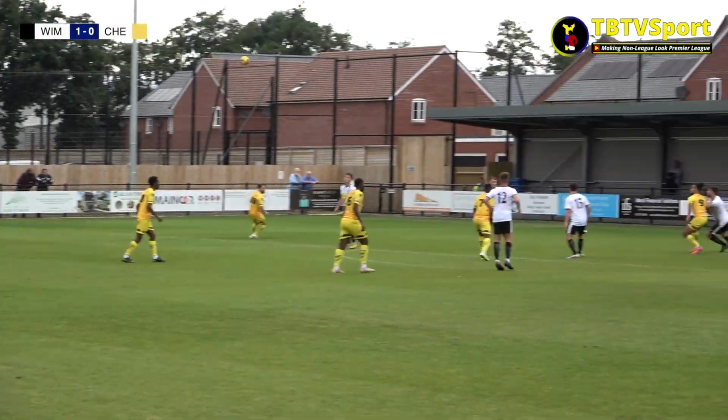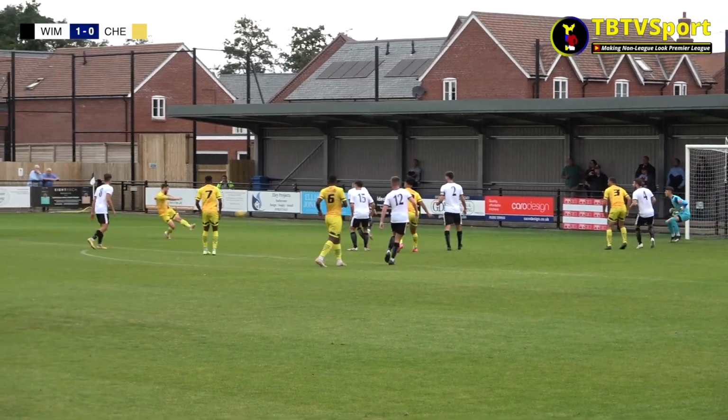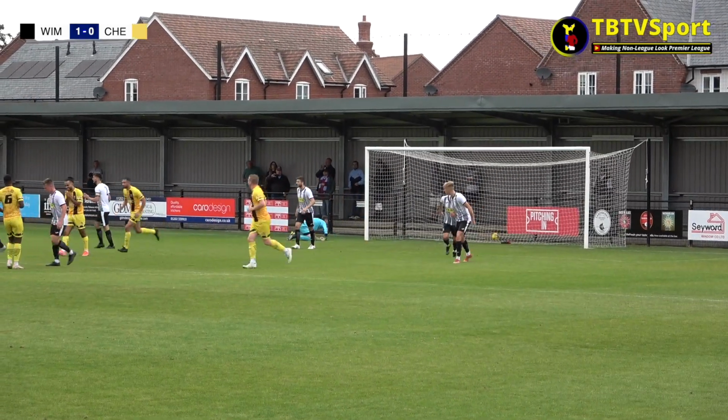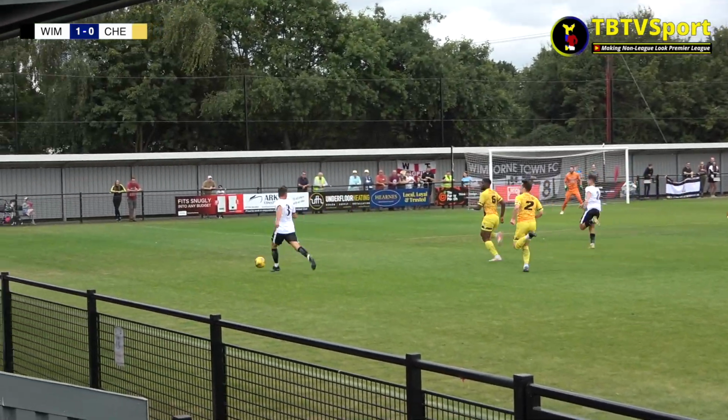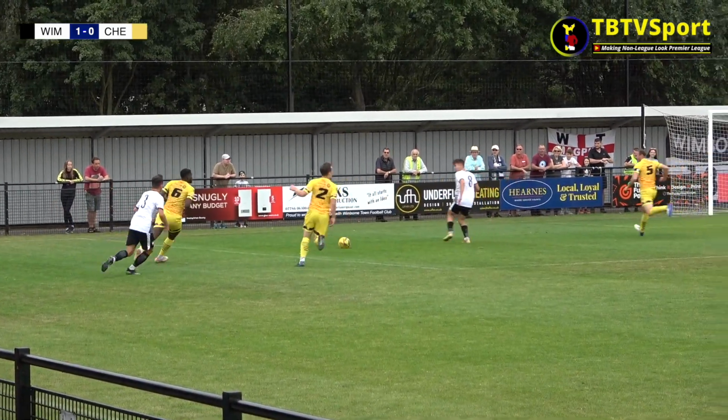With the Magpies one up, Chesham pushed forward. But so did the Magpies, and if it hadn't been for a deflection on the shot, this would have been 2-0.